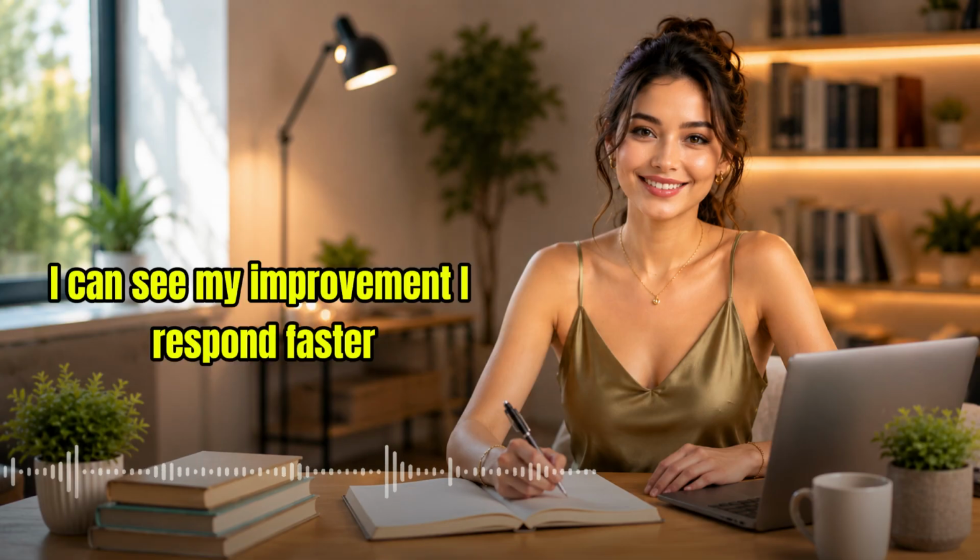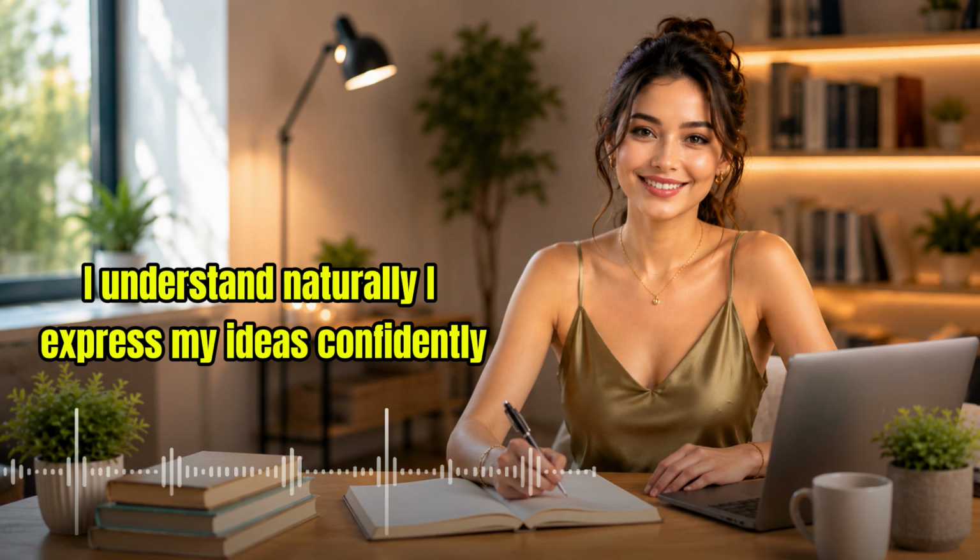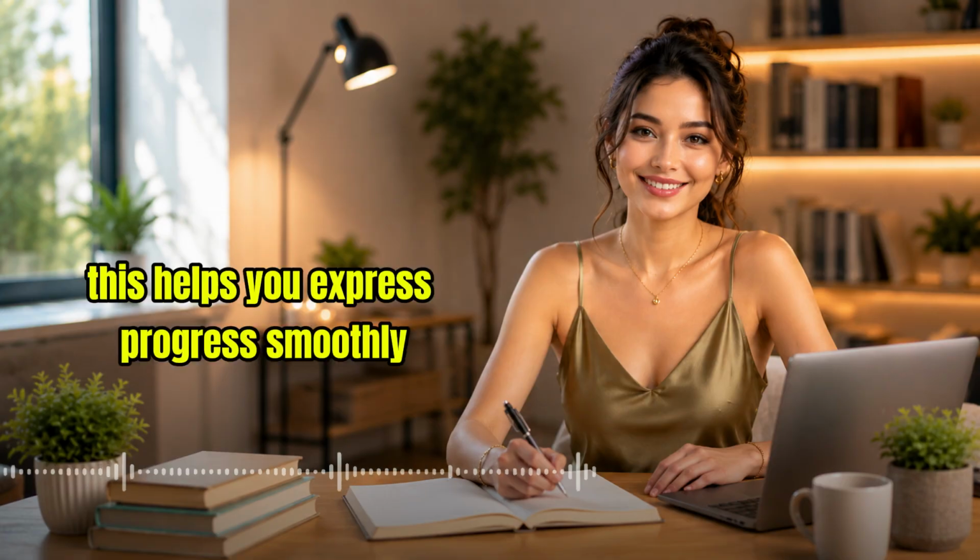Now shadow. I can see my improvement. I respond faster. I understand naturally. I express my ideas confidently. This helps you express progress smoothly.